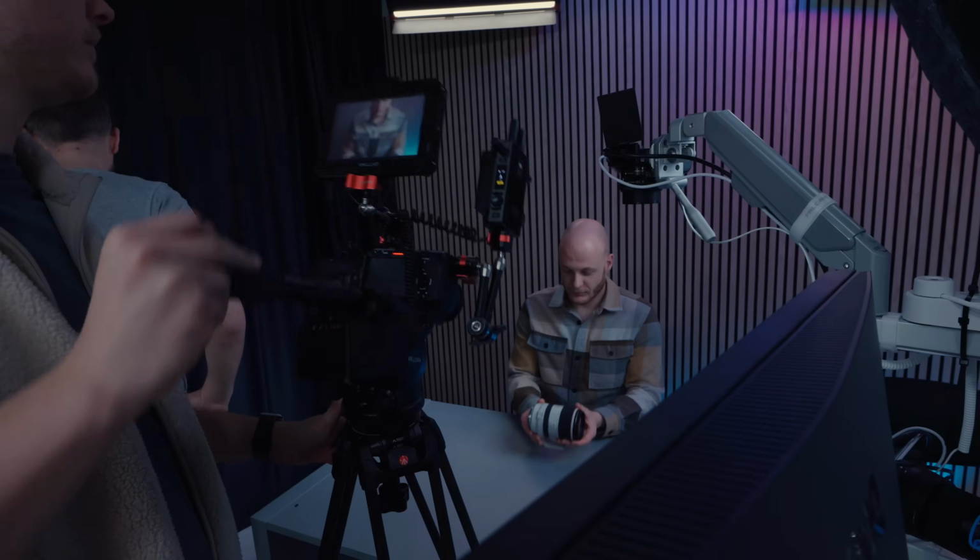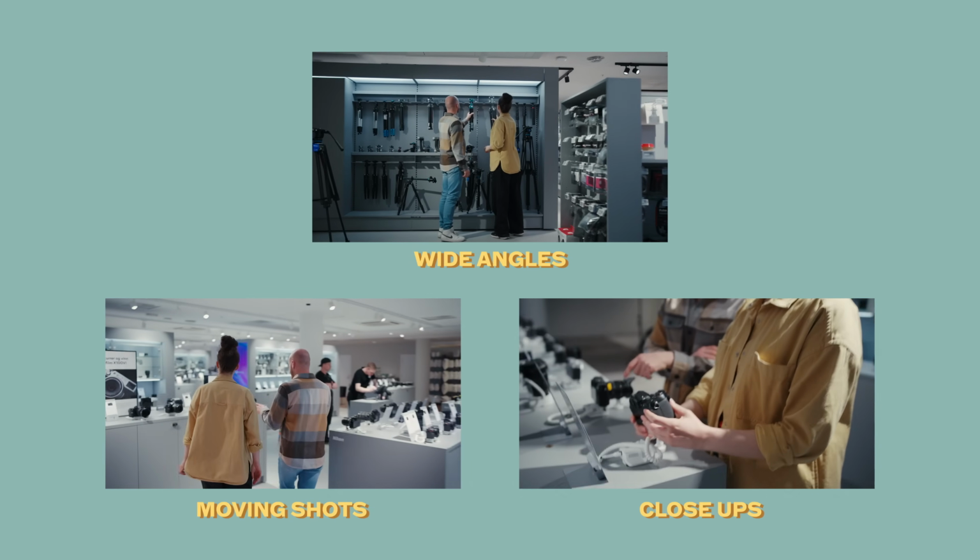Very often people say, have a lot of shots, have wide angles, moving shots, close-ups. The more shots you have, the more exciting the video is. That's not the case. The most important is that you have an engaging story.